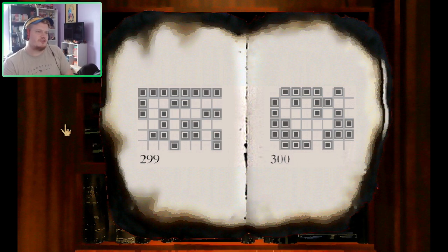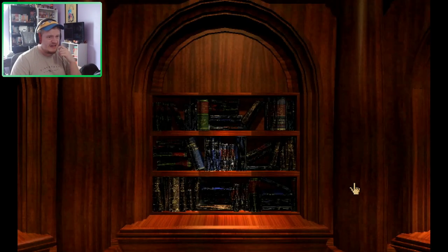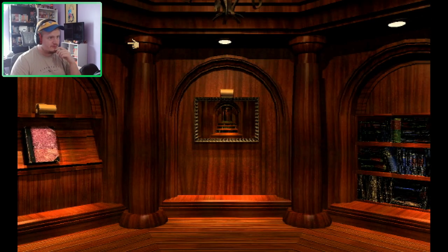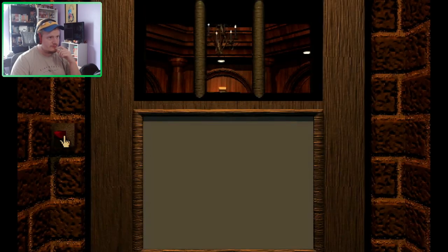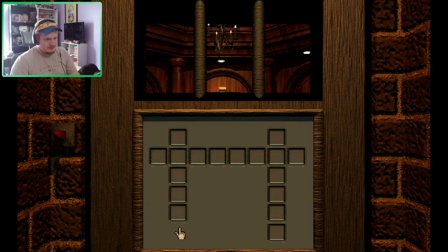I should have tried to turn the page before I spent 10 minutes drawing those. Does this even line up with this? Is this different? 2, 3, 4, 5, 6, 7, 8, 1, 3, 5, 6. Yeah, this is the same size. I guess I might as well punch one in. Let's just do number one, right? Why not?